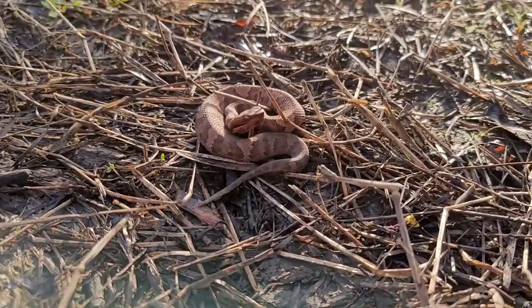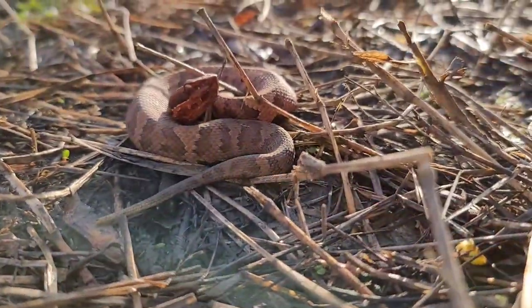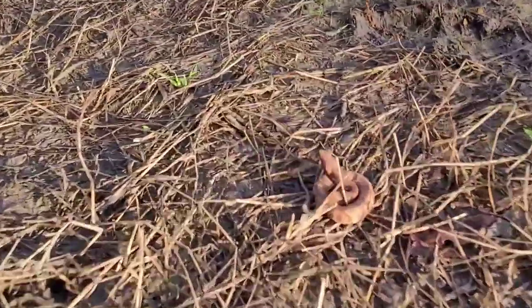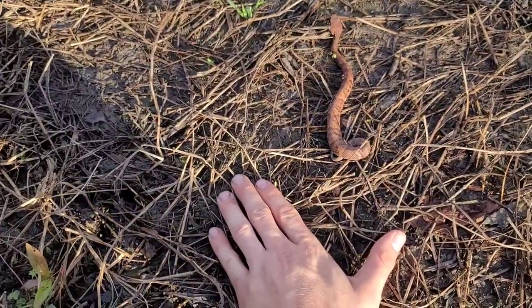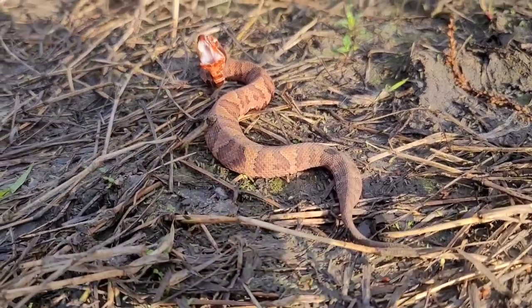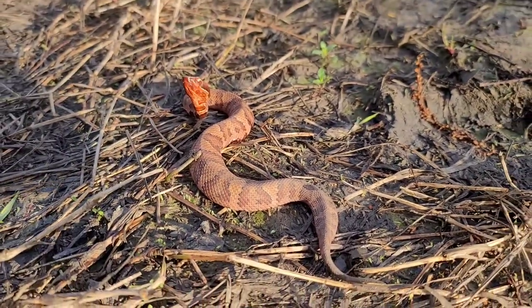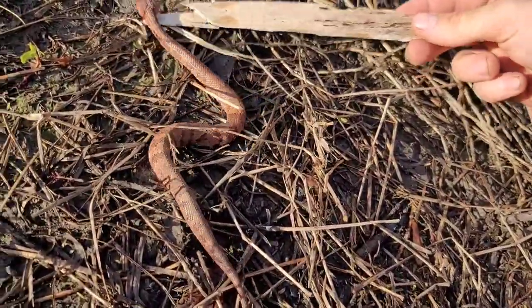Alright guys, well that was my first time peeling a baby cottonmouth, or any cottonmouth under bark. Let me get in the light. Look at how big he is compared to the size of my hand. He is tiny and he's really pretty. I'm going to photograph him a little bit. This little baby cottonmouth is adorable, but I'm going to let him get back to doing his thing.